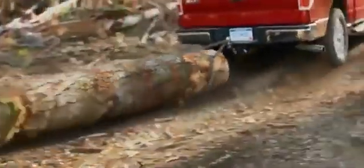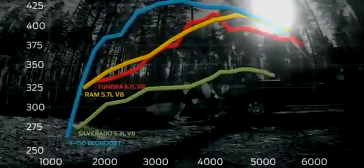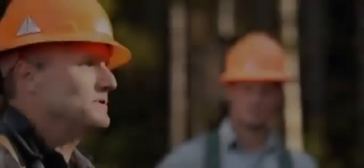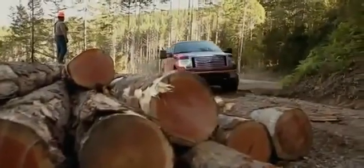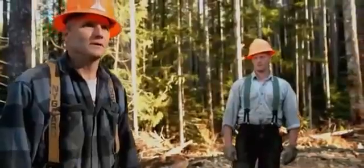The EcoBoost engine produces 420 foot-pounds of torque nearly all across its RPM band. Compare that torque curve to Chevy, Dodge, and Toyota V8s. They're not even close. I hear them talking about low-end torque and the type of motor this F-150 has in it, and I'm pretty impressed. It's got all of our 22 logs up the hill, and they're ready to be loaded out for the mill. There hasn't been one log that truck hasn't been able to pull up the hill.